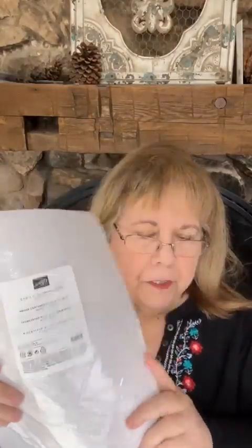So I'm going to show you the one we made for today. And I'm going to show you how easy it is to get that vellum looking exactly how you want it. Now the vellum comes in 8.5 by 11 sheets, just like the rest of our paper. So this is what it looks like when you get it, just in a package. And then what I usually do is I take it out and cut it into strips like this, about 2.5 inches wide, and then just different lengths.